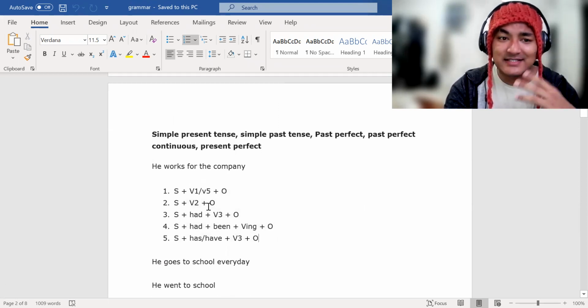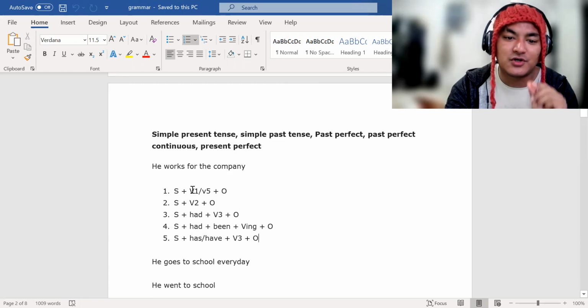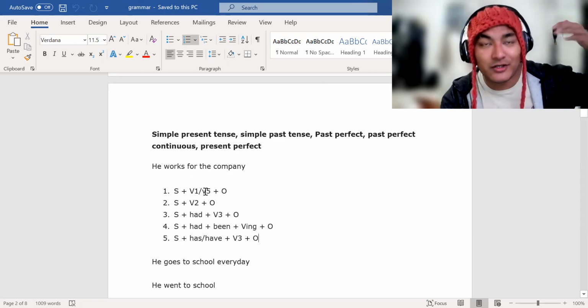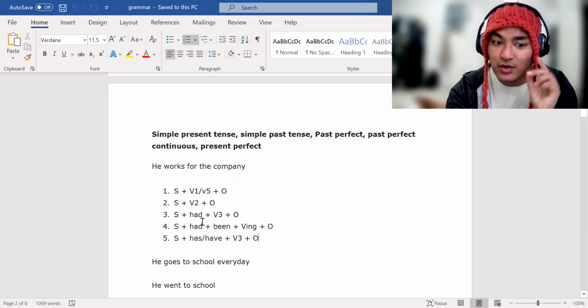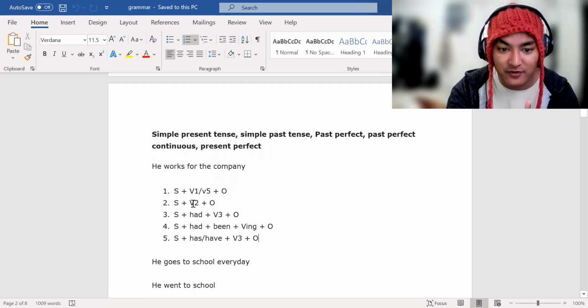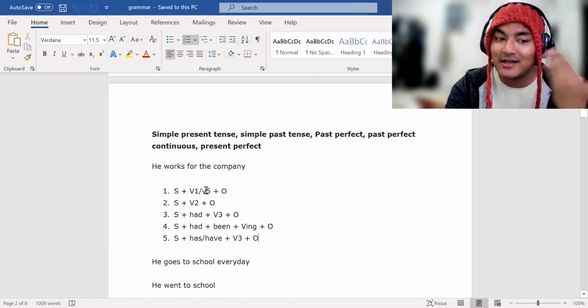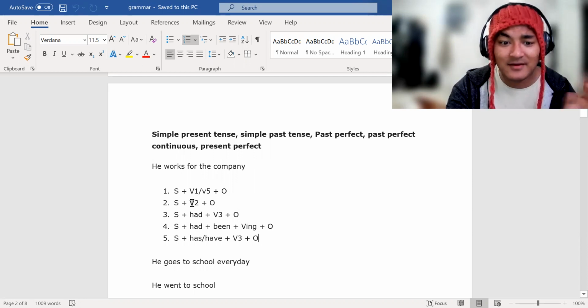If you read the sentence and you feel that it is in present tense, talking about something happening now, then in that box you have to search for either verb 1 or verb 5. If the sentence is talking about something that already happened in the past, then the sentence is in past tense. So in that box, you have to use verb 2. If there is no have, had, or has before the box, then use verb 1 or verb 5 for simple present tense, and verb 2 for past tense.